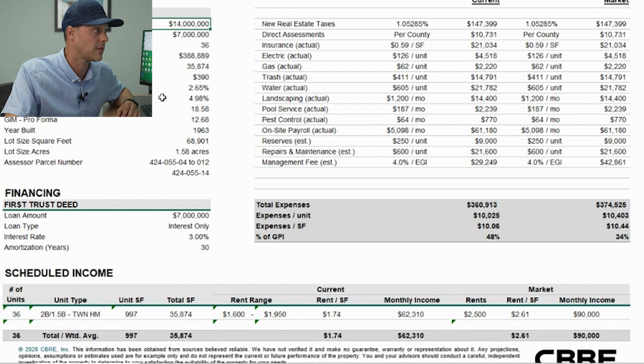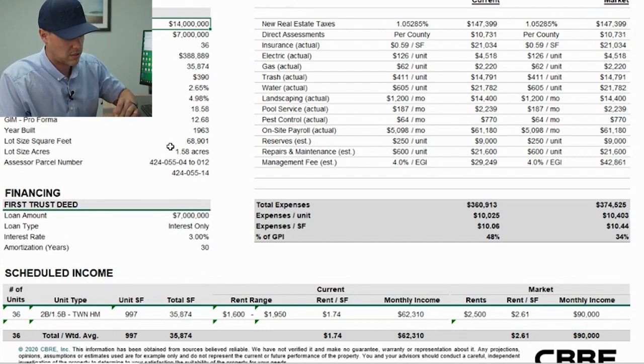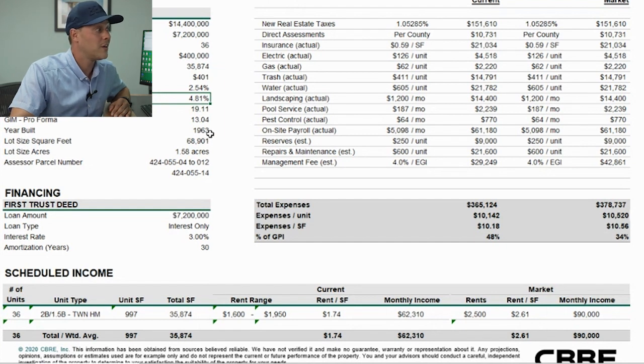But just from a scarcity factor, 388,000 a unit, I don't even think it's going to trade that low. I just know in the market, this thing's going to probably trade 400 a door or higher. So let's take a look at what that is. All right, 401 a foot, 400 a door, 2.5 cap going in. You're going to have to put 7.2 million down and borrow 7.2 million. I just plugged in 3%.